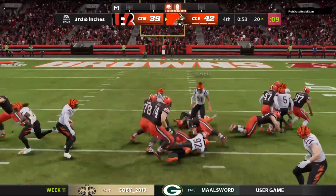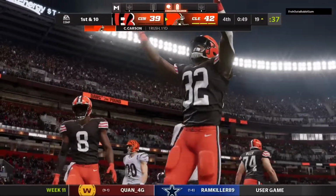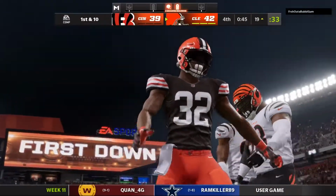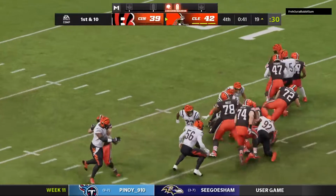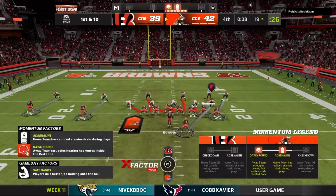This is the Oklahoma State alum, Chris Carson. And he is going to have a Browns first down, at least at first glance, as they spot the football just beyond the marker. They find a way to convert on 3rd and inches. So here's a 1st and 10 now, down inside the 20.